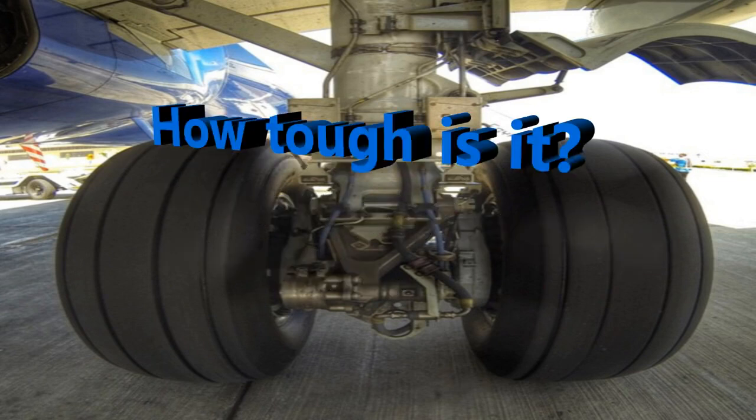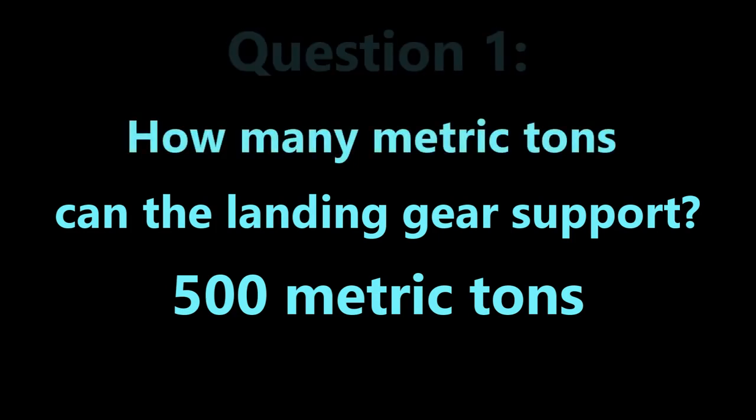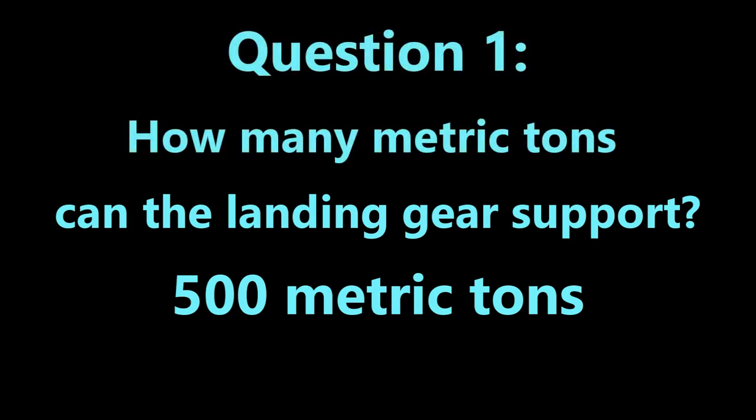All right. So it's pretty tough. I mean, it'd have to be. When you think about the material that it's made of, it has to be strong enough to handle 500 metric tons, in addition to the forces that are involved when the plane actually lands and makes contact with the runway.